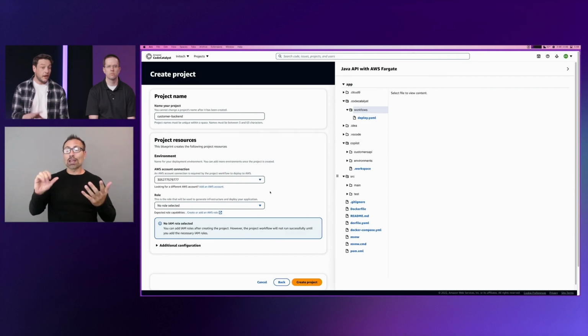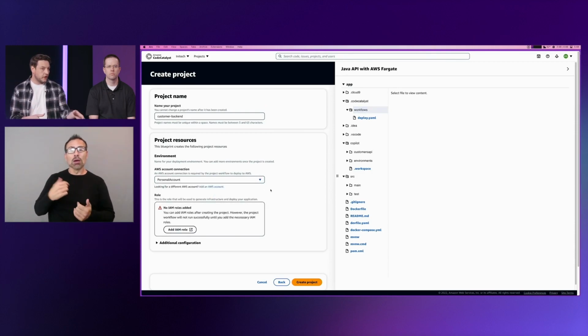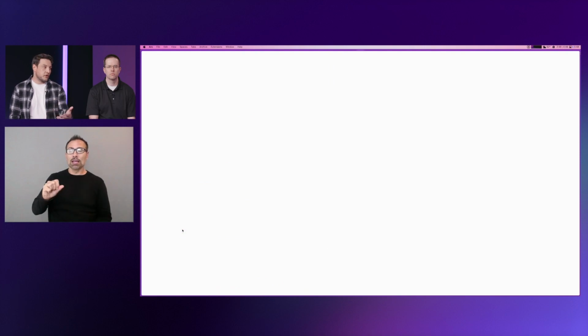The last step, which is optional, but I'm going to do it, is connect this to an AWS account. I'm actually going to choose my personal AWS account, which has been associated with this space. And the last thing I need to do is add an IAM role to give permissions for Code Catalyst to deploy resources into that account.